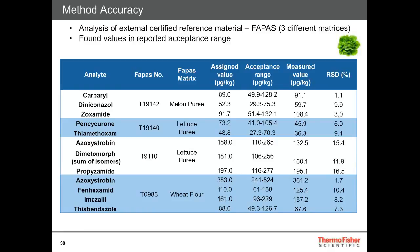The wheat flour certified reference material was available. However, only a limited number, around 4% of target pesticides, were present in these samples. Despite a different matrix constitution, the measured results showed very good agreement with the assigned values or were lying within the acceptance range, as the results in the table demonstrate.